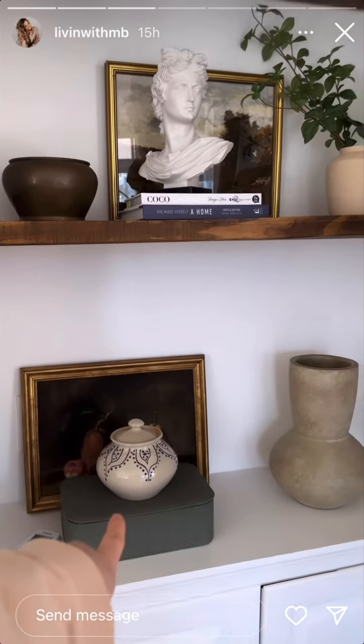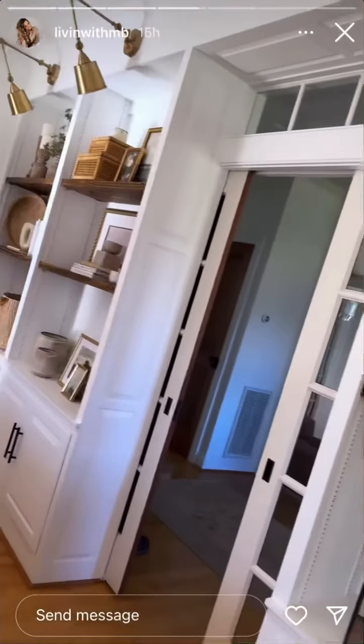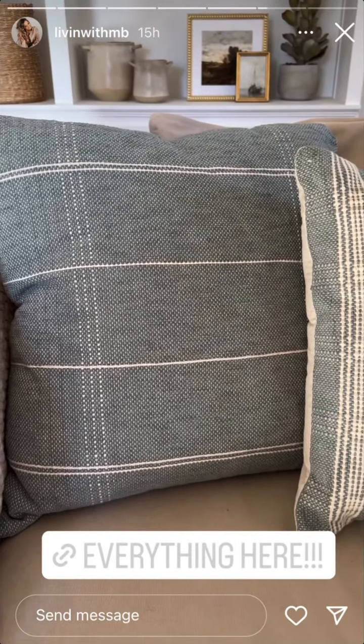The decorative boxes, the plants, the sage bowl. I got this sage vase. And these pillows also.